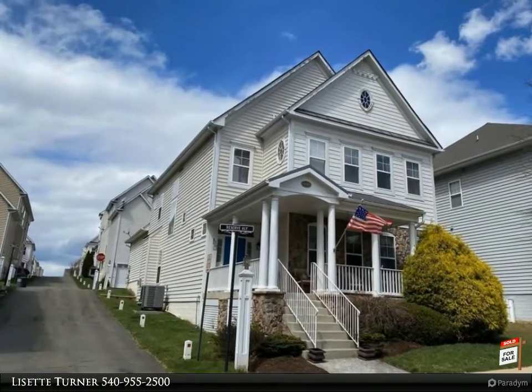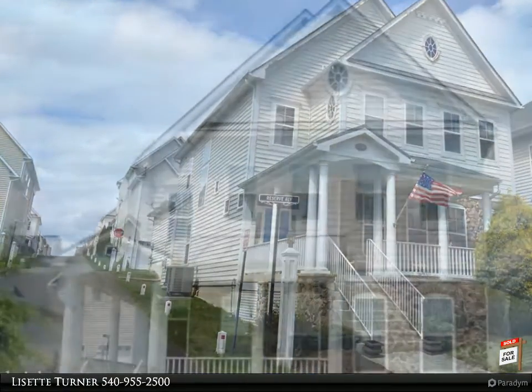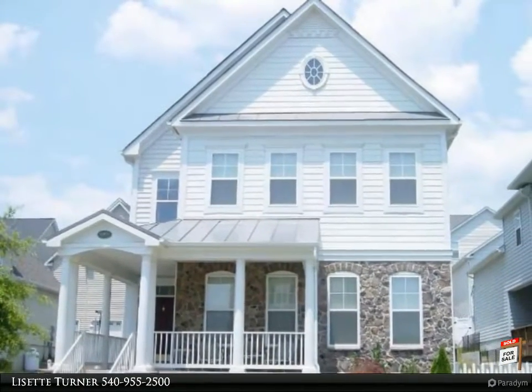Open house Sunday 5:15, 1 to 3 p.m. You'll enjoy this lakefront community. Located in Round Hills Lake Point community.